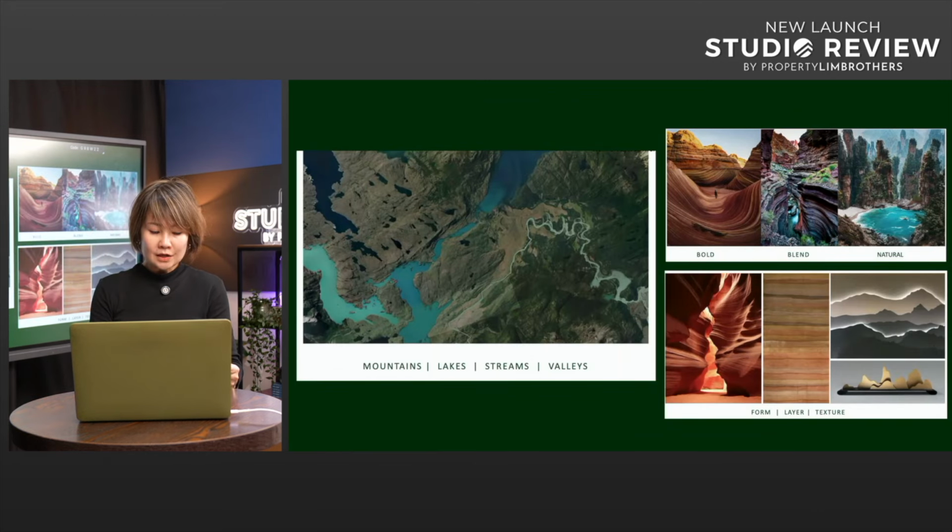Okay. Now, in terms of the way the project is designed, they are using mountains, lakes and streams as inspiration. They are using a play of natural land elements. So you're going to see a lot of mountains, valleys, undulating ground. So there's going to be a lot of curves. All this will be seen in the building form or facade.